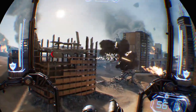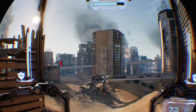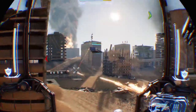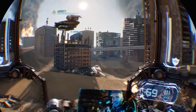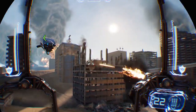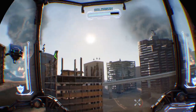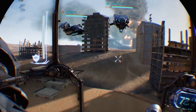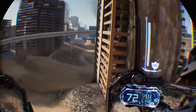I gotta admit, this looks pretty good for PSVR. Goddamn rockets. Danger. Enemies on R10. Come closer. I mean, we're not talking photorealism or anything like that, but it's some of the better graphics that we've seen from PSVR. Be curious to see how this compares to regular PS4 as opposed to Pro, or if there is a significant difference.